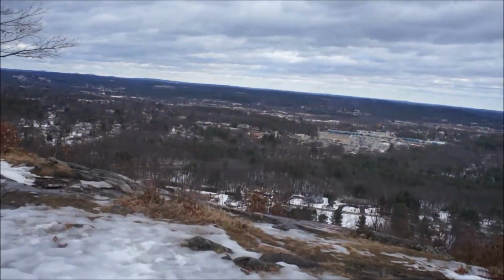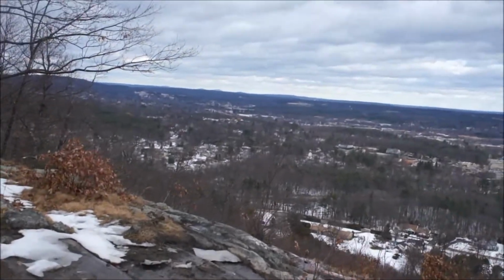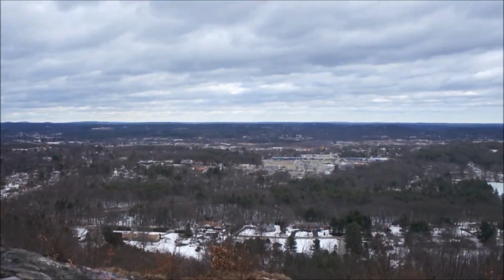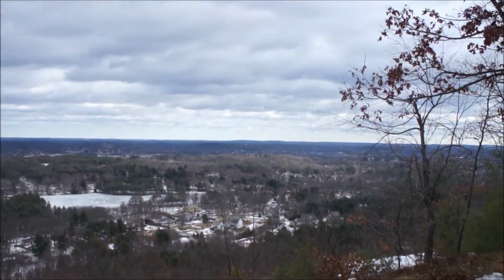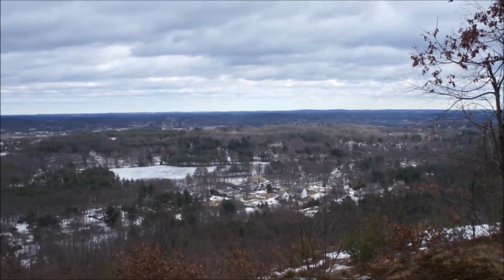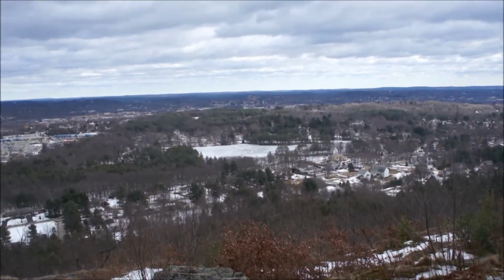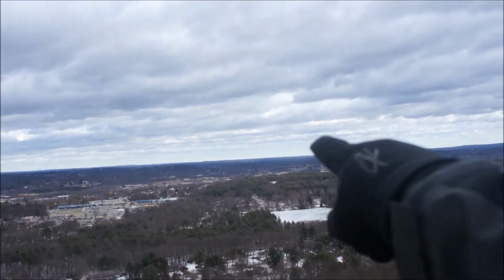So I was incorrect. This is the second overlook here. Much more of an industrial look, but still a really nice view. You can kind of see the town of Leominster and Fitchburg here, and eastward towards Boston. On a clear enough day, I believe it's out that way right there.